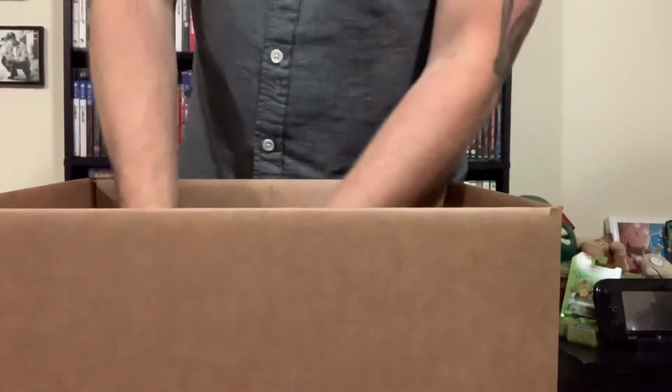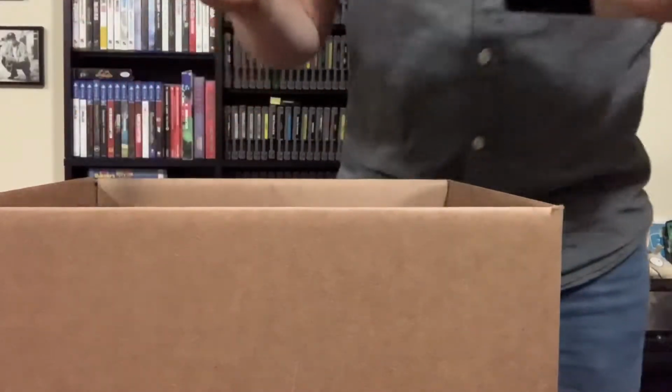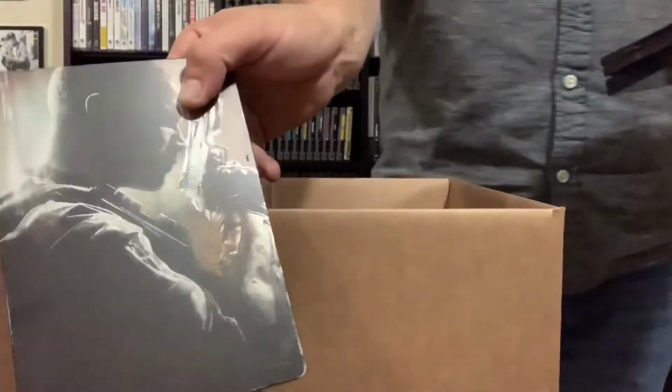Now, the empty cases that we got, again, not opposed to those because I can put those up somewhere in here until I get the actual game itself. We got Battlefield 4, decent looking. We got Call of Duty Black Ops.